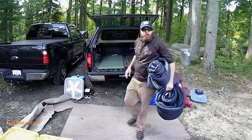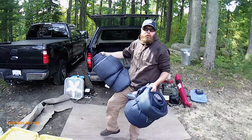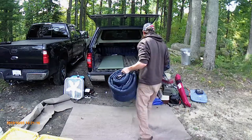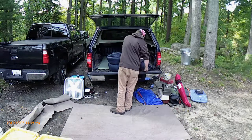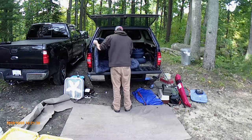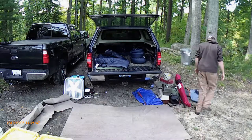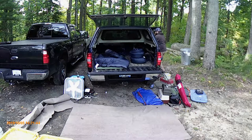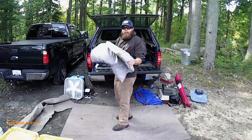It's only about an inch thick, but it makes a huge difference. It's a little chilly here at night, and I've got two pretty really meant for the cold, but I'm gonna put one down, then I'll throw the other one in there just in case I need it. Pillows.